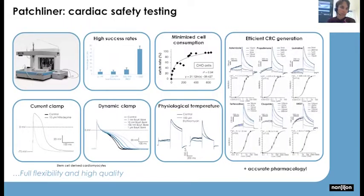For those of you who don't know, the Patchliner is a fully automated robotic system for recording up to 8 cells simultaneously. With the Patchliner, you can expect good success rates in the order of 70 to 80% for getting a gigaseal, coupled with low cell usage. This means that a low number of cells is required per well to get good success rates, in the region of as low as 300 cells per well. And this is important when you're recording precious cells like iPSC cardiomyocytes or other primary cells.